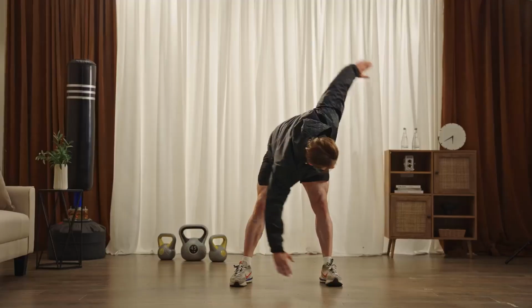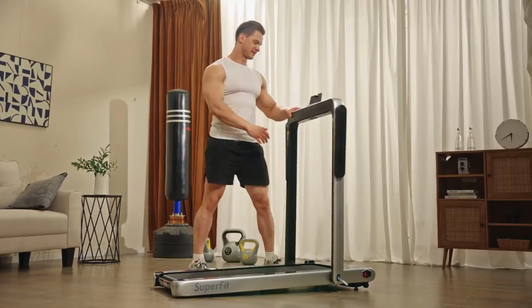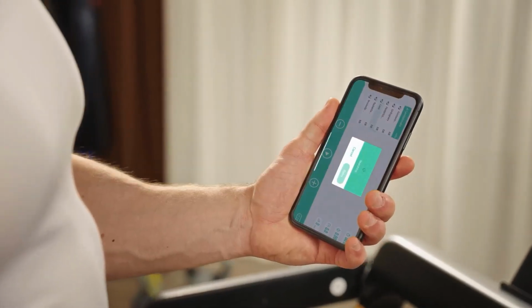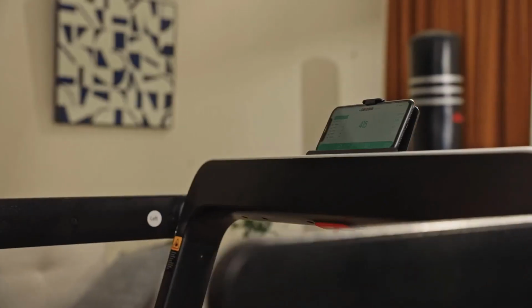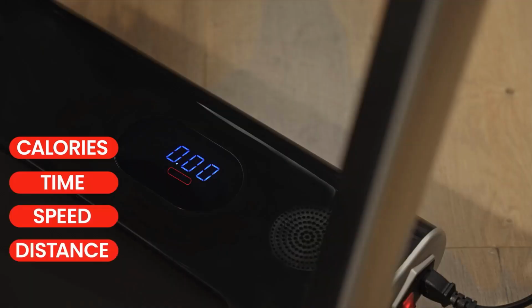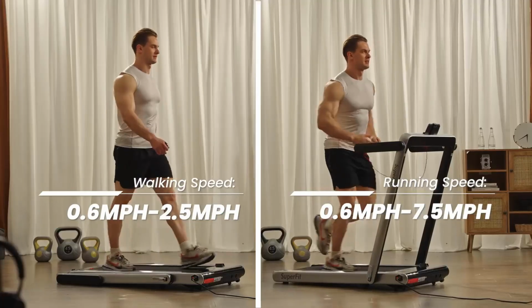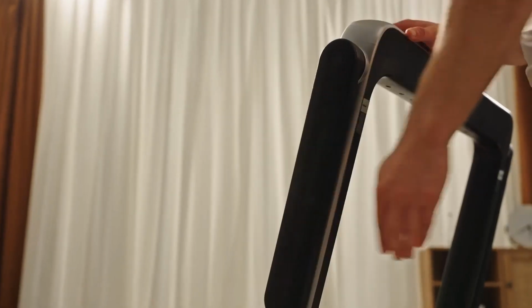The multifunctional LCD display allows users to track time, speed, distance, heart rate, and calories burnt, while the heart rate sensors and safety key provide convenience and safety during exercise. The treadmill also features a quiet and smooth 1.5 HP motor, a 5-layer shock-absorbing running belt, and a foldable design with transportation wheels for easy storage and movement. Recommended uses for this treadmill include running, jogging, and walking exercises.